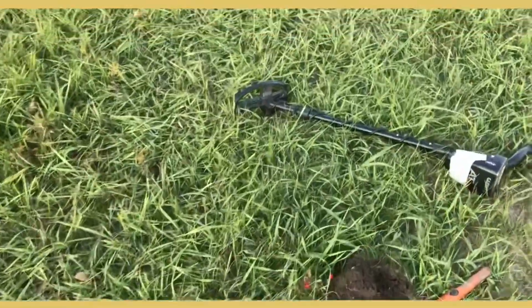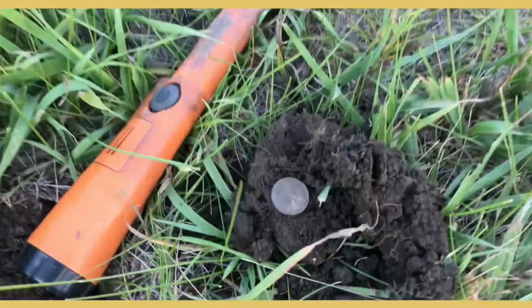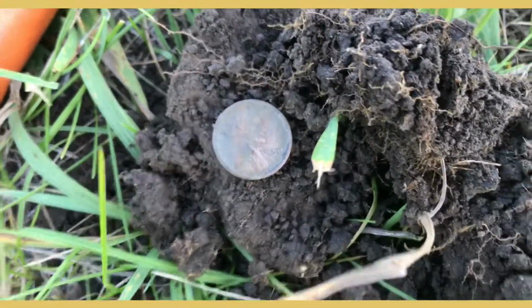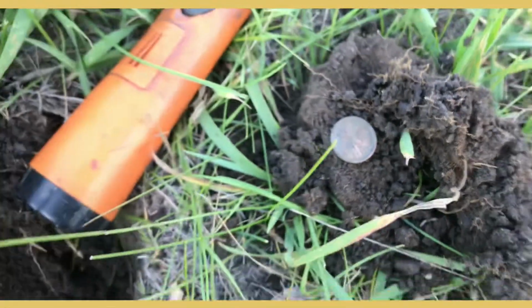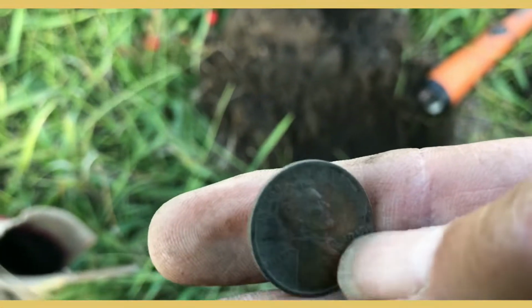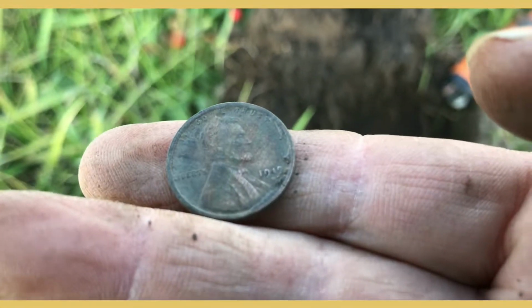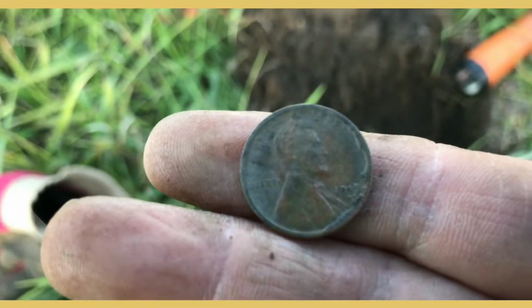Well, I decided to finish up my day out at the old school, and I'm glad I did. Very first hole, I got myself a, it's either a 1910 or 1919 penny. I'm not sure which. It's a little hard to read. Let's see, you guys can see that? I think it's 1919. So, very cool.